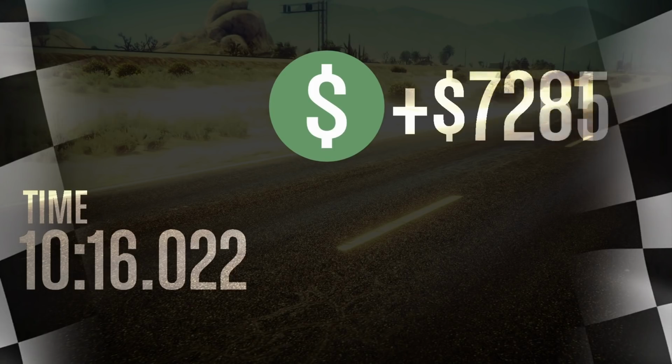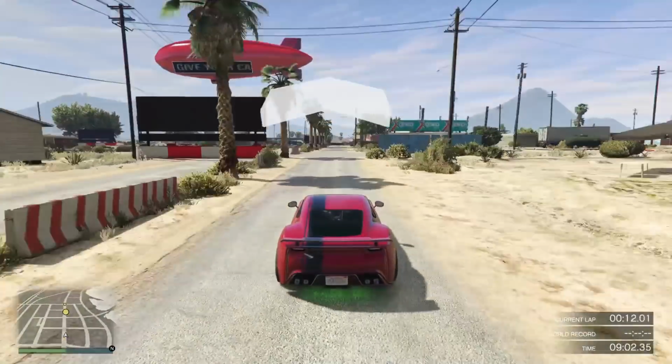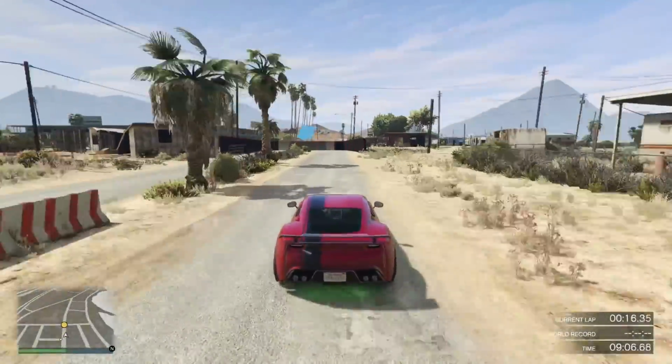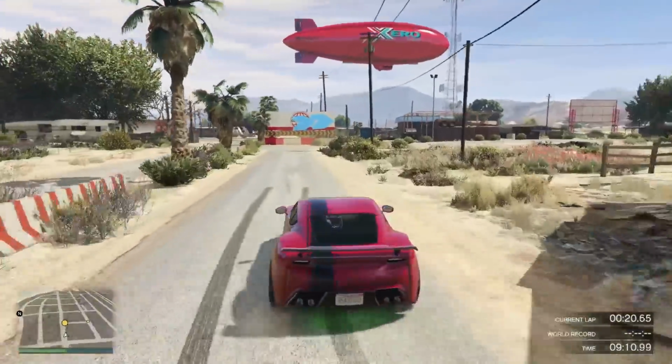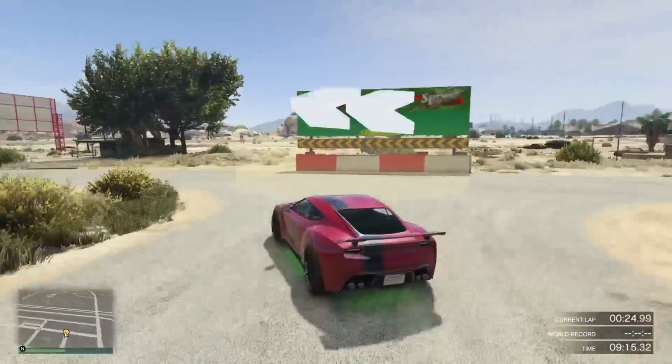Now, as we finish up the course with the LG RH8, we get a total time of 10 minutes and 16 seconds .022. Now, moving on to the Pariah on the same course, I immediately noticed a difference with this car. It is, in my opinion, a better handling vehicle. It is obviously faster. We just found that out.